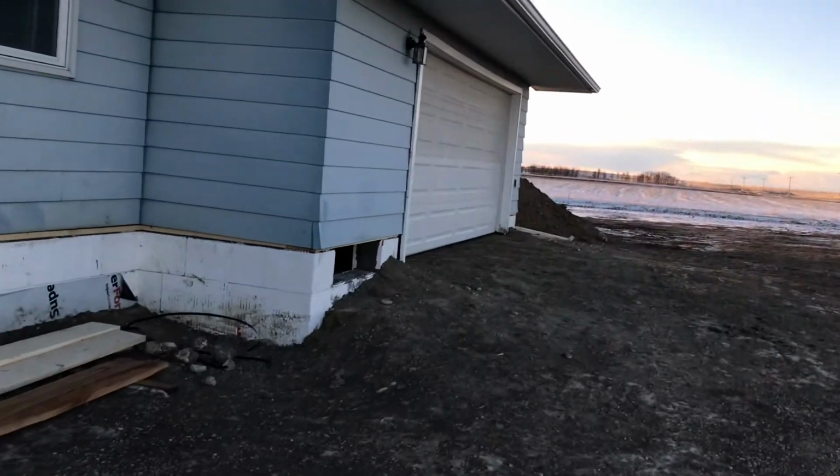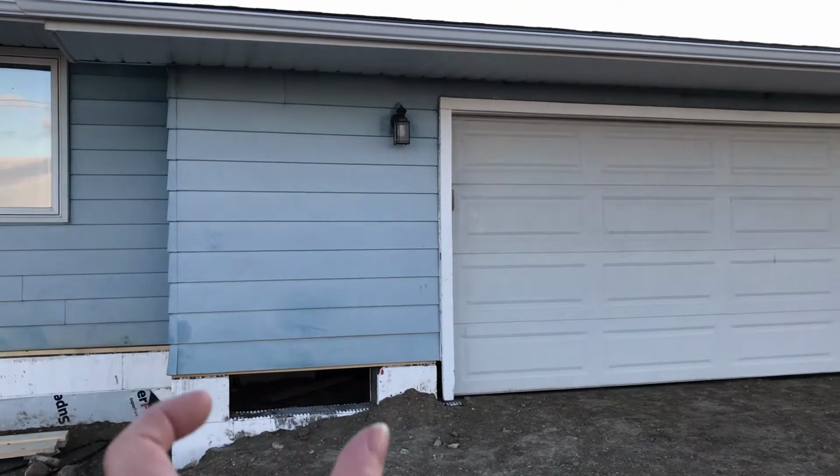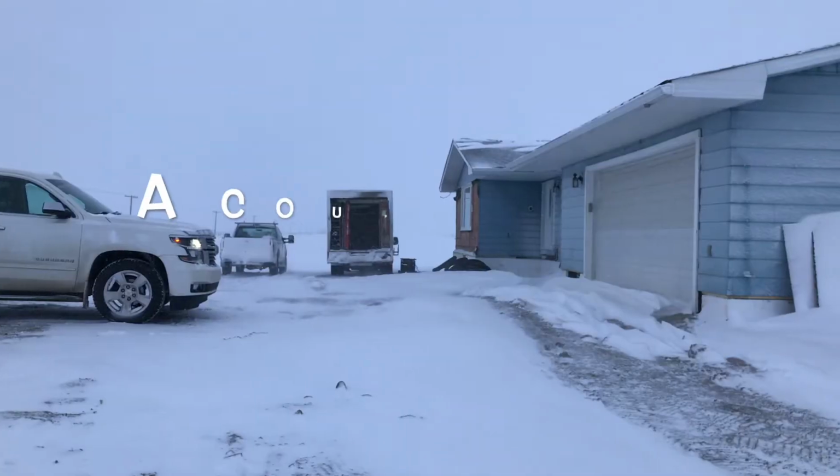Back here towards the garage, we decided that we were going to add an extra man door. That's what this little spot here in the concrete's all about. So we have to cut out this spot and put in a door.